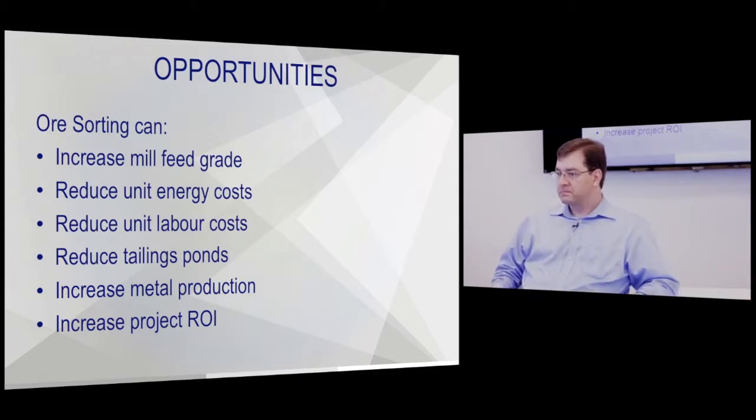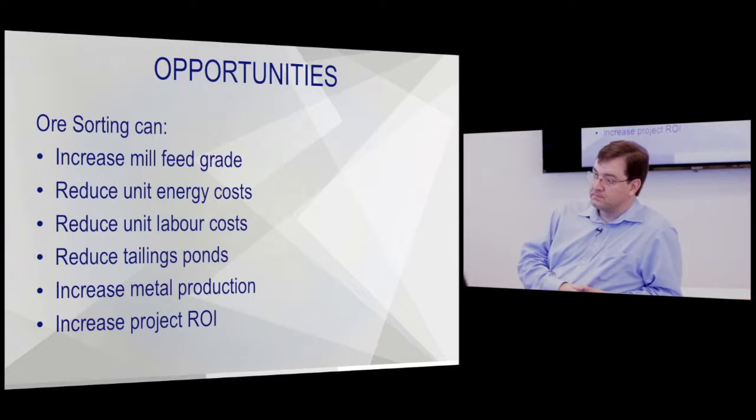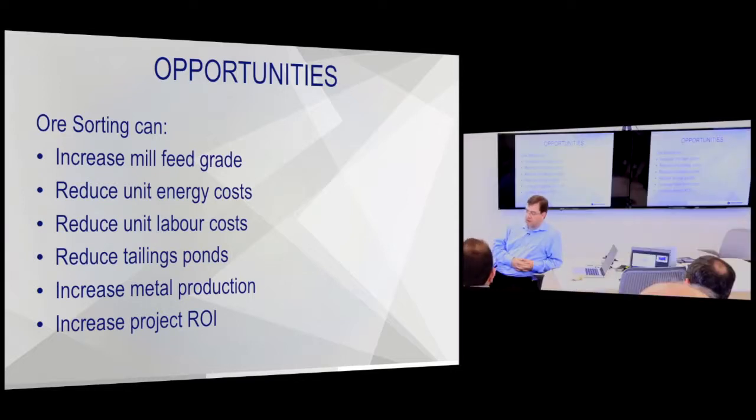Could you do that, for example, separating sulfides from oxides? Yes. Sulfide fractions. Yeah. That's been done. It's tricky, but it's been done. Yeah. $1 a ton.